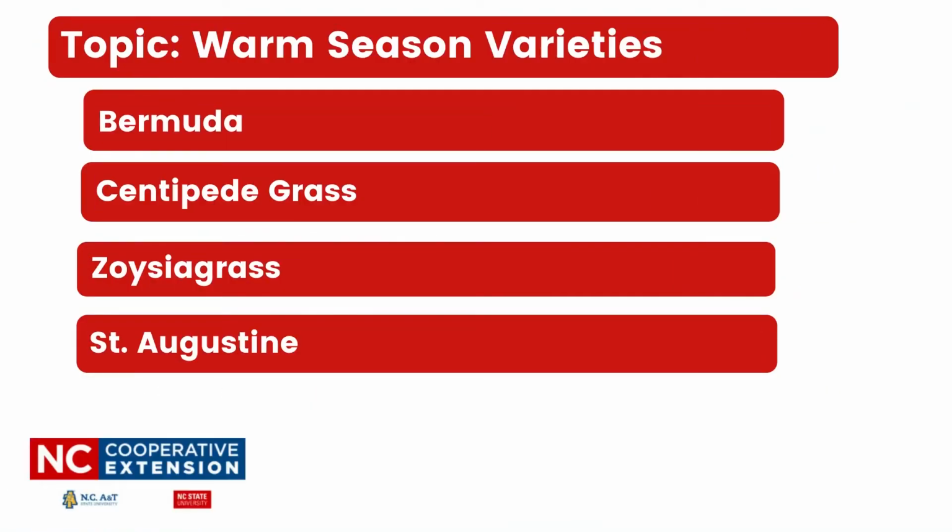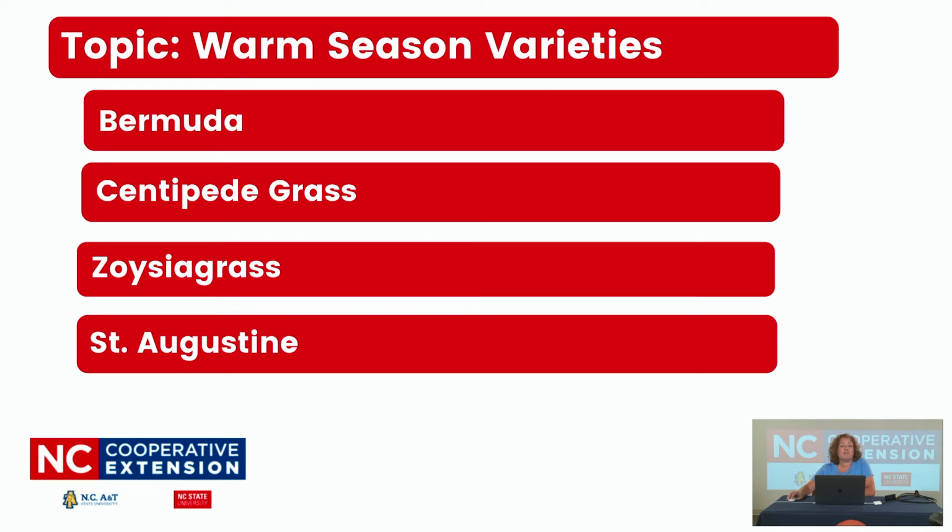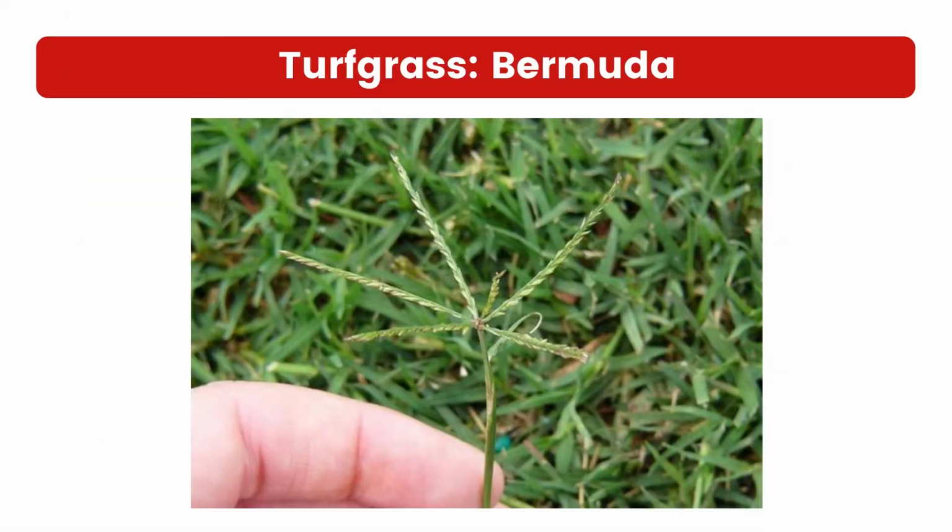So the different warm season varieties that we're going to be talking about today are Bermuda grass, centipede grass, zoysia grass, and St. Augustine. And just because these grasses are suggested that they can do well in the Outer Banks doesn't mean that they come maintenance free. All of them have different nutrient requirements, growth rates, weed management strategies, and appearance. So it's important to do your research to know what you would like and what would work best in your yard. So we're going to start off with Bermuda grass.